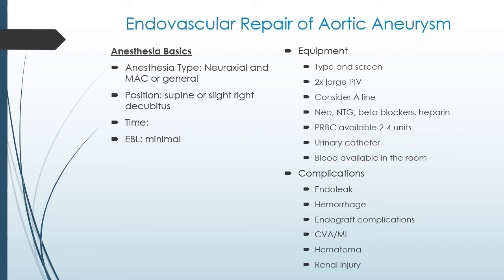Endoleaks are complications, which actually go back for vascular procedures. You'll do endoleaks all the time. Endoleaks are just blood that's outside the graft. So basically, if you thought of the graft, and I'll draw this up here, you have your aorta, and then it branches off. The arteries branch off the aorta.